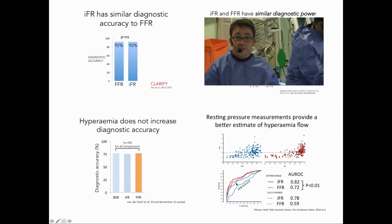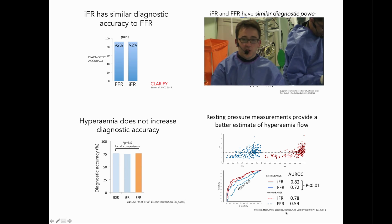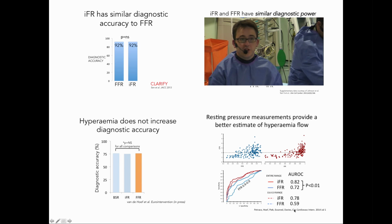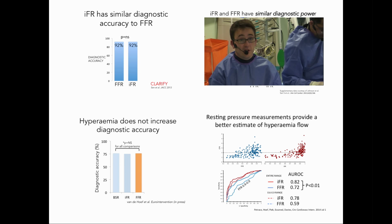So what one would expect, this would be an area here where iFR may be worse. In actual fact, the research to date, and this is from large numbers of patients, over 200 patients, pressure flow study, these are huge studies, shows that in actual fact the opposite. It shows that the iFR is very, very accurate over these areas. In actual fact, it's the FFR where the accuracy starts to diminish.